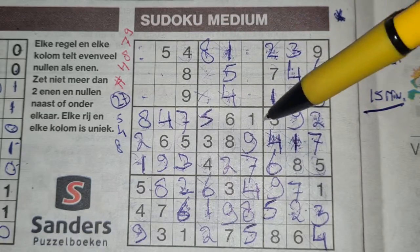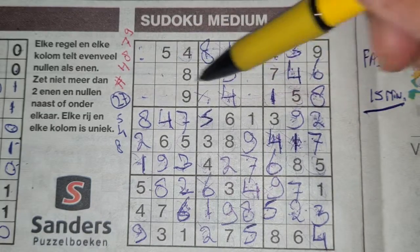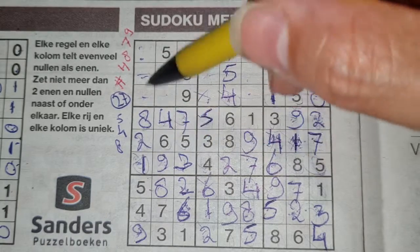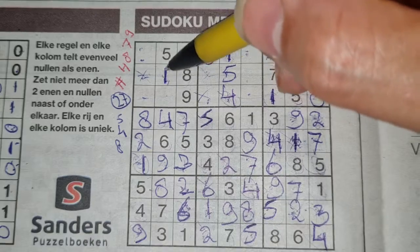The 1 in the first row, the 1 in the third row, so in the row between, the second row, the only 2 places left for the 1 should be here or there. We see here a 1 in the first column, so no 1 there. 1 should be there.